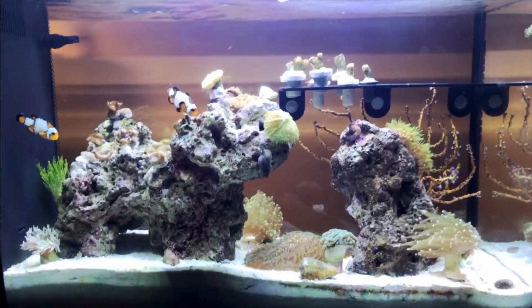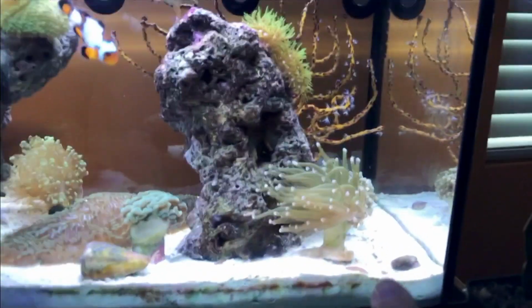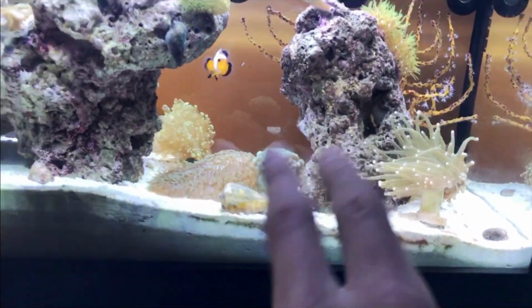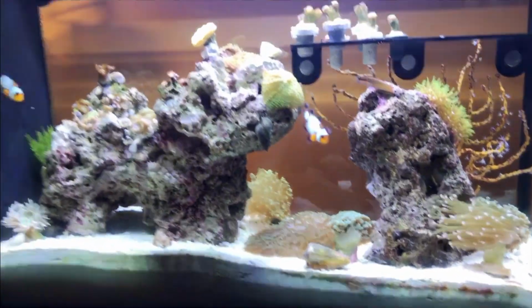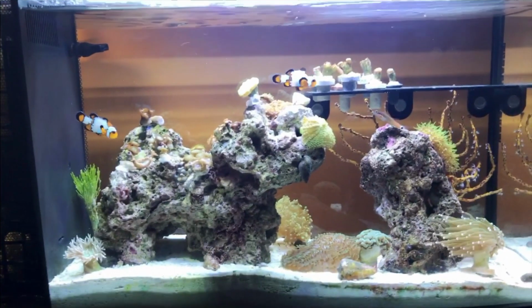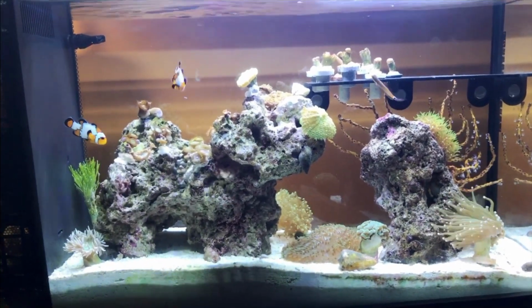But yeah, that's the tank, guys, all in all. Nothing really has changed. I moved the rocks like I told you guys I was gonna do, so I gave some more space right here, and that's how that's going. And now that the turbo snail is out of the tank, I'm not waking up every morning and finding my Euphyllia knocked all over the floor. So that's a good thing here.